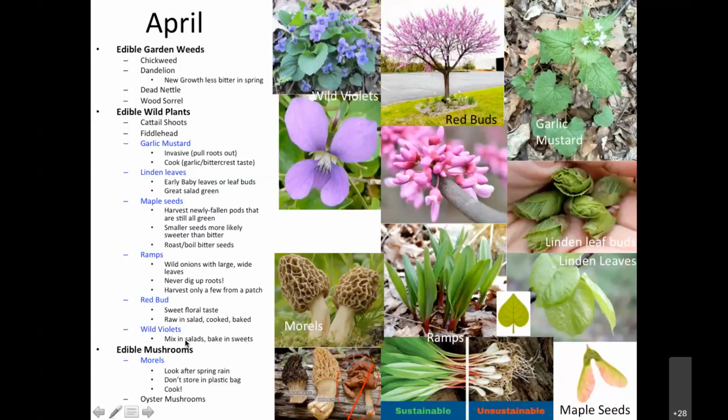And then the last thing: we have a new mushroom in April that's starting to emerge, and it's still around, if you can still find it. These are called morels. Really cool looking mushrooms. They come in different colors, but mainly the ones I've seen in this area are basically just brown.